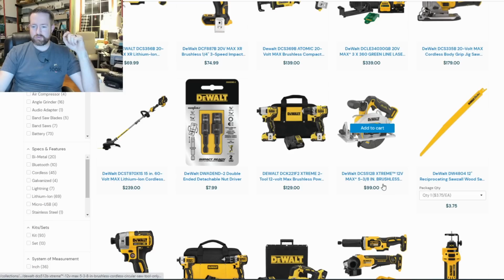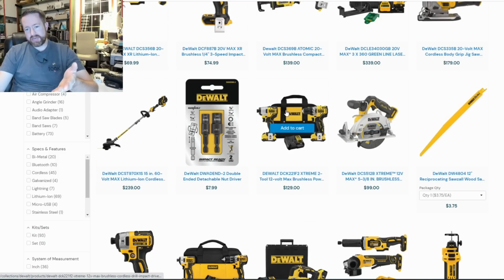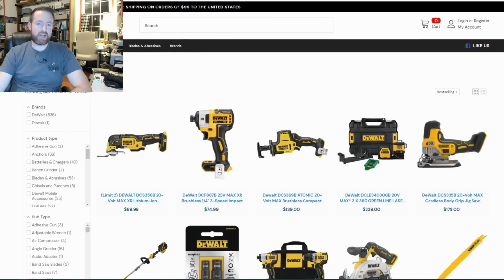The Xtreme 12-volt brushless circ saw, this is where I got mine. It's only $99, whereas at Lowe's it's $139. And it's always been that way. I don't know why they sell it for $99 and everybody else sells it for $139. Again, they have the buy one get one deal at Lowe's right now on this Xtreme kit, so maybe this isn't your best bet. But you know, just something to keep in mind that Fasteners Inc. somehow sells DeWalt stuff cheaper. They are a legit website and they are an authorized retailer, so it's not like they're shady and you're not going to get a warranty or something like that.